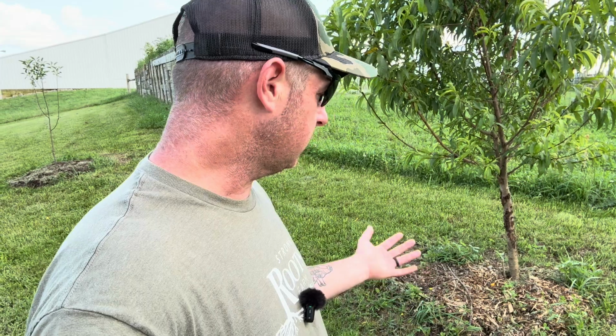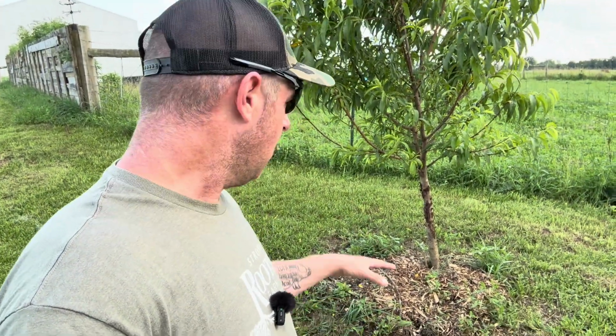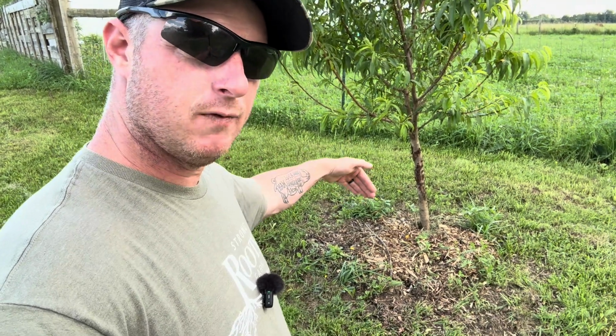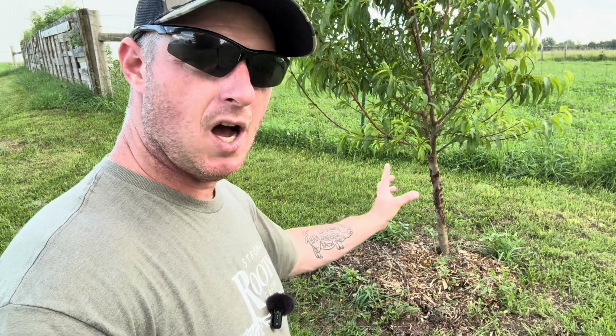Also, if you blow grass into the wood chips, it does help it, but it doesn't look as nice. And so you end up with something like this, because my kid blew all the grass right on the tree. But we like to put it around there, especially the second year. And then you'll see it's kind of pulled away from the stump there a little bit. Hopefully you can tell that. You don't want the wood chips up tight.